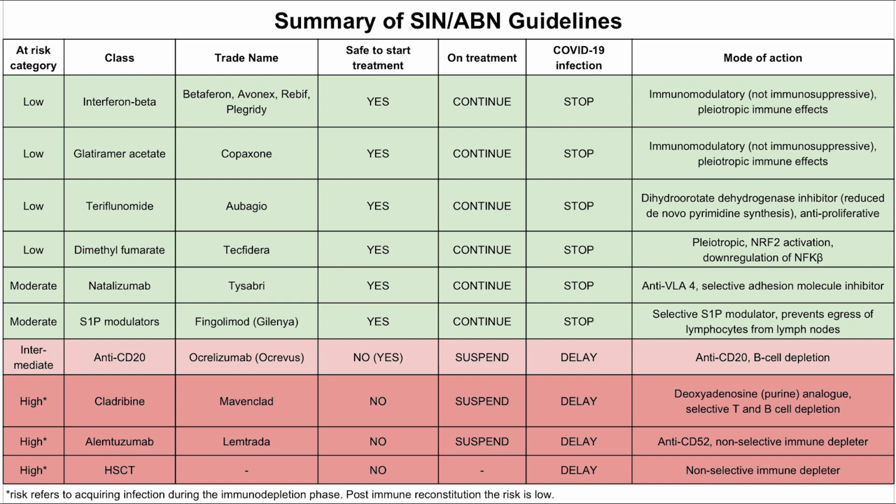They tend not to be immunosuppressive. I'd be a little bit more careful about dimethyl fumarate. I think this line refers to patients that do not have a lymphopenia. So if you are on dimethyl fumarate and you've got a significant lymphopenia, I think you have to treat that particular group of patients, which were probably small, as being a higher risk. Natalizumab has been given a green light.